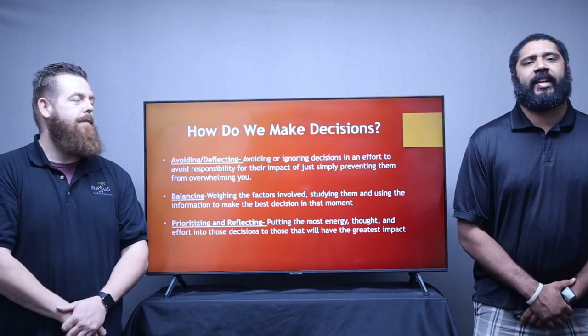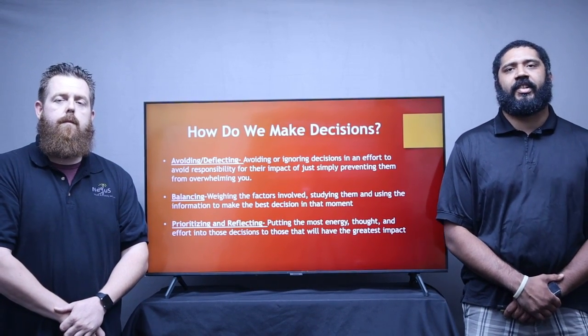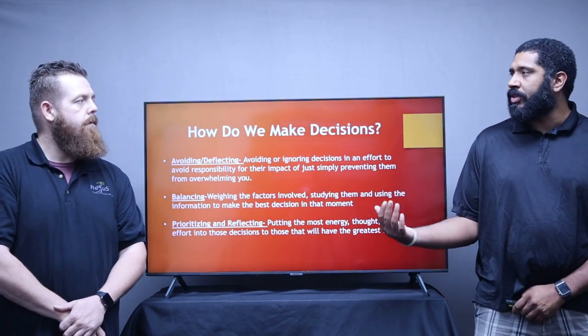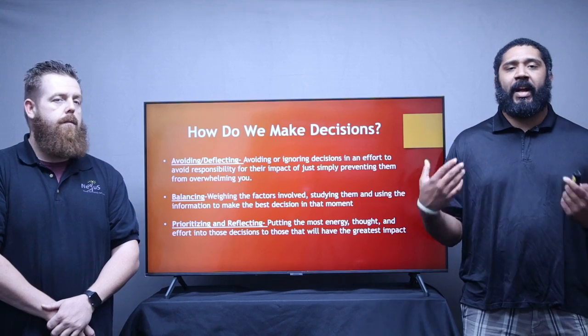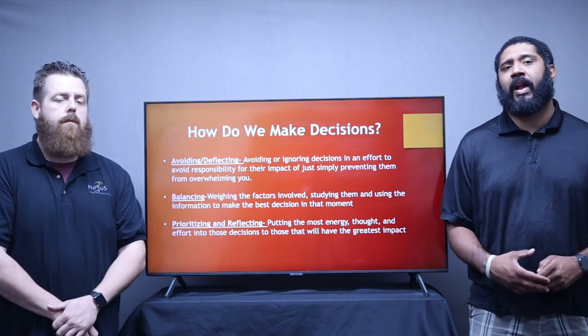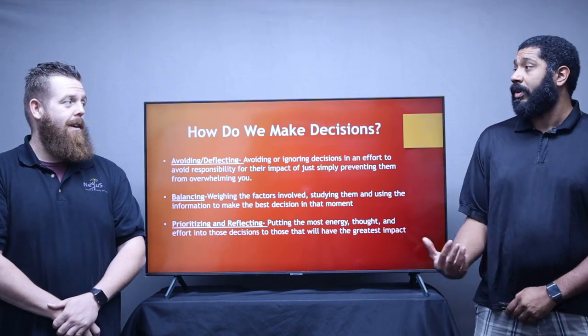So we'll go over the next 3 now, guys. The first one is avoiding or deflecting. This is avoiding or ignoring decisions in an effort to avoid responsibility for their impact. So this could be something you would do when you want to make a decision that you know could be something bad, or a big decision in your life, and you kind of want to avoid the responsibility of making that decision. Homework, yeah.